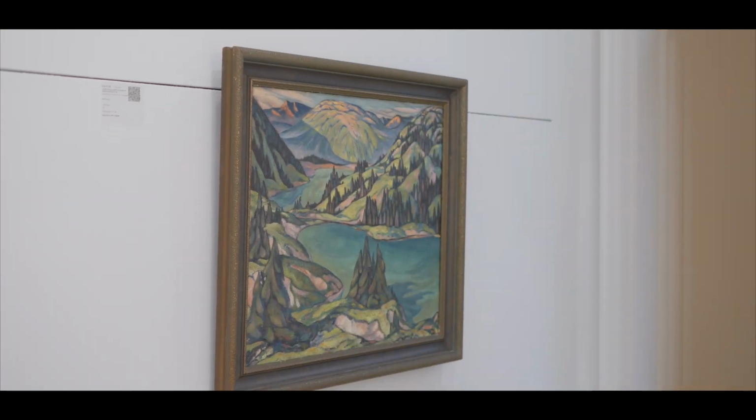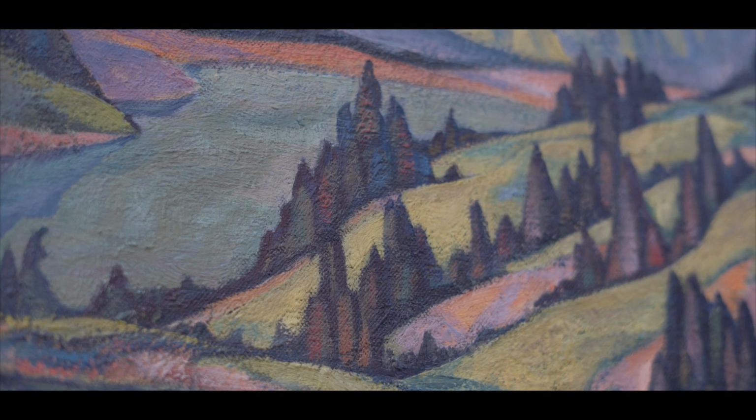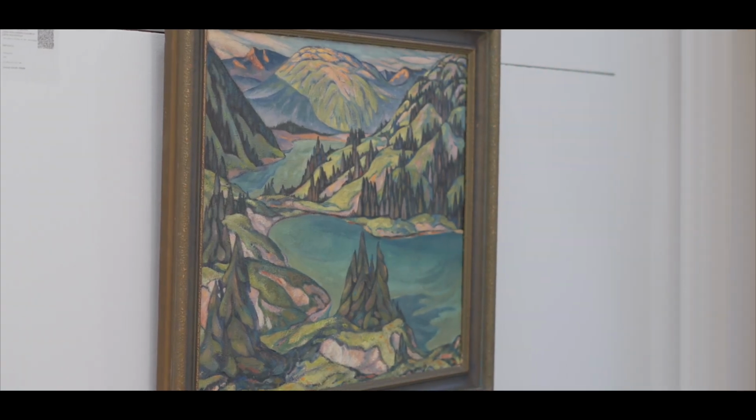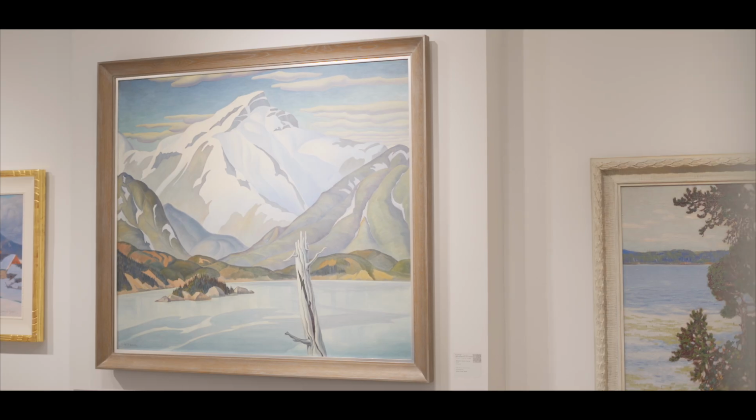We have an incredible Jock Macdonald canvas coming up in the sale. Jock Macdonald also came out with Varley to teach at the Vancouver School of Art. The canvas is very rare in the market. It's been in a Vancouver family forever in their collection, and it's titled 6,000 Feet Up. It's one of the best Jock Macdonalds we've brought to market.